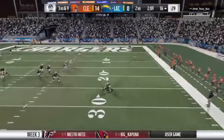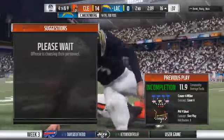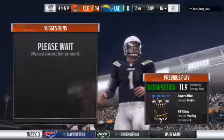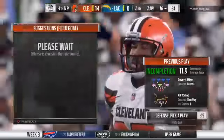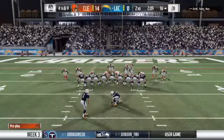Now he's flushed out right. Oh, the ball comes out on the hit, but they'll say it's incomplete. I tell you, Brandon, this defense is playing with some confidence. Haven't allowed a point yet. Flying to the football. I'm telling you, it's almost 11 to the ball on every snap. Another nice job there to force an incompletion.